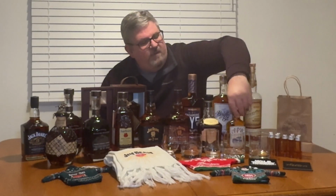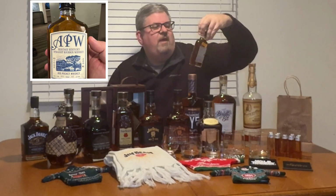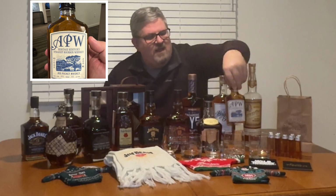The one thing I did pick up though was this tiny little bottle right here. It's APW, and yes, that is Ass Pocket Whiskey. Had to get it for the name. It's a company that is local to the Covington area. They were able to source some 10-year bourbon from somewhere in Kentucky. Some say it's Heaven Hill. It definitely has some nuttiness to it. So once I had that sample, saw the label, I said, yeah, it's worth getting as well.